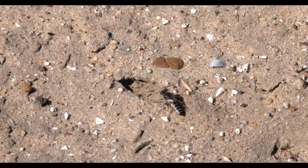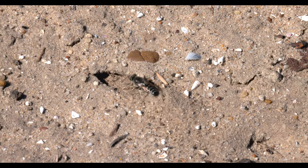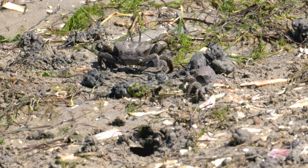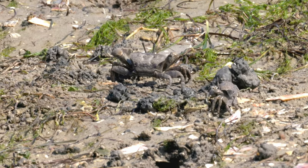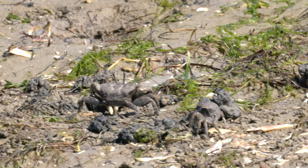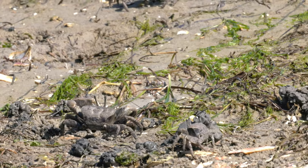Sand wasps are common throughout Australia in forests, urban areas, woodlands, grasslands and along seashores. They dig their egg chambers in loose sand and provide their larvae with food such as insects and spiders, and they're particularly adept at catching flies on the wing.